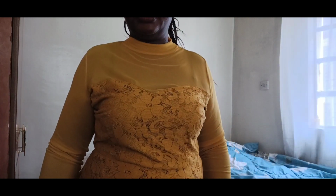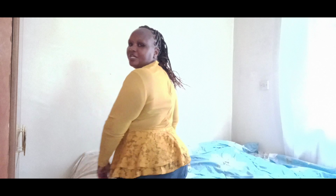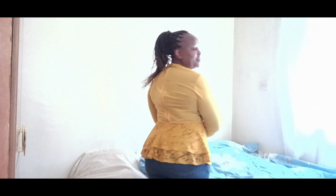There you go. This is the fourth one, I think. Yes, this is how it looks. Why the lighting? Okay, let me move behind. Long sleeves. That's how it looks, like a peplum. Peplum, peplum. So cute, so beautiful. So cute. I love it. It's so beautiful. Have you seen this? Wow, these tops are cute.